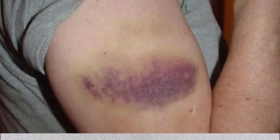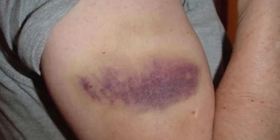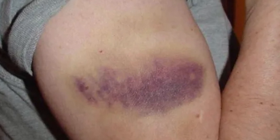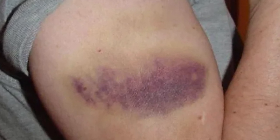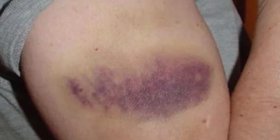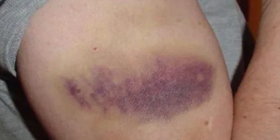One of the key blood tests used to assess liver-related clotting issues is the INR, International Normalized Ratio, which measures how long it takes for blood to clot. A high INR suggests the liver isn't producing enough clotting factors. However, this test is not usually ordered unless there are obvious signs of liver disease or bleeding. That means many people are walking around with impaired clotting function and don't know it until something goes wrong.